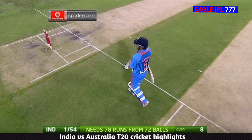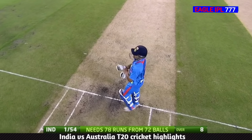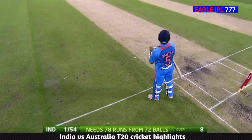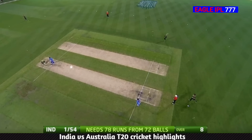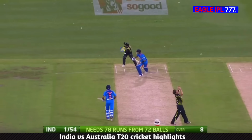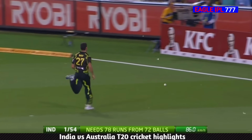To the Vodafone Spider-Cam, very busy and getting in nice and close. It's footage that we've never seen before. I mean, getting so close and down to pitch level and then out it goes. Righto, Brad Hogg walks on approach. Good, oh! Is it an edge or just luck, whatever it is? It hurts.